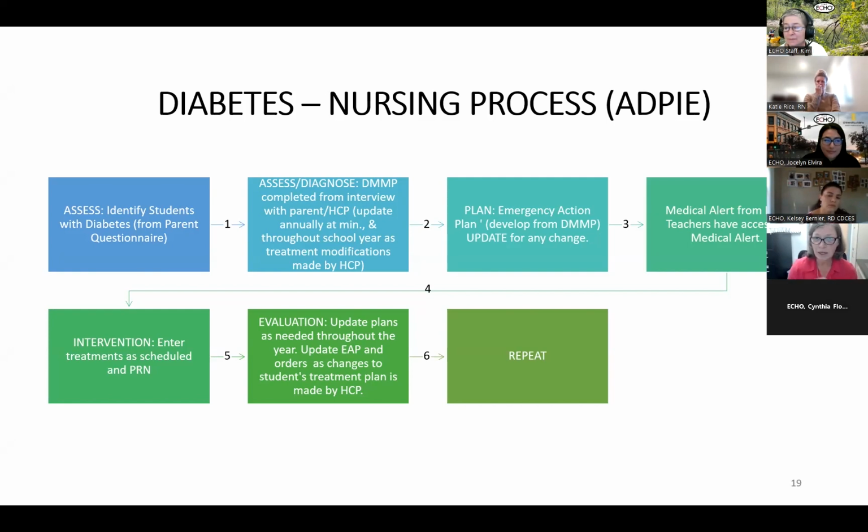The diagnose part of our mnemonic is not a medical diagnosis, it's a nursing diagnosis. This is where we would identify maybe gaps in education that could lead to a safety issue, need for more frequent checks or more frequent demonstrations of understanding, that sort of thing. So it's a nursing diagnosis versus a medical diagnosis.